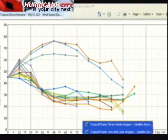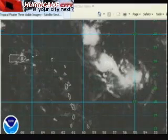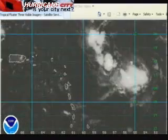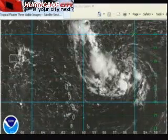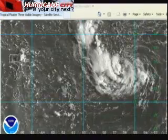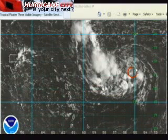Let's show you a loop of Hermine here. I mean, not Hermine. This is Gaston, east of the Leeward Islands. We've been watching this system closely. This was labeled as Tropical Storm Gaston a few days ago, and then they weakened it to a remnant low. And the system continues to cruise off to the west. And here's the latest center of circulation right back in here.